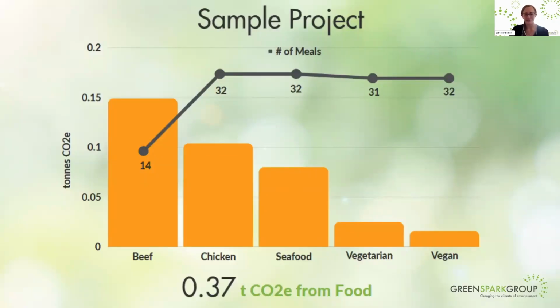So here's another example. This is from a much smaller production that I've worked on recently. It was a commercial, just a single day shoot working with a very small crew. And the bar chart in orange shows you the emissions in terms of tons of carbon dioxide equivalent by the type of meal. So you can see the types of meal along the bottom, which are beef, chicken, seafood, vegetarian, and vegan. The line chart at the top in gray shows you the number of meals that were purchased by catering for that production. I used Albert's sister tool, which is called AdGreen, in order to calculate these emissions.